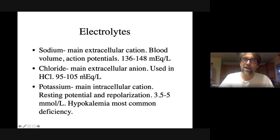Chloride is the main extracellular anion, so it's negatively charged, right? And it does a lot of things too. It's used in making hydrochloric acid in your stomach. So I just put one example, and you want somewhere around 100 milliequivalents per liter. That's what that stands for.